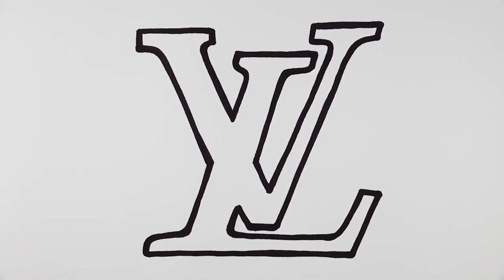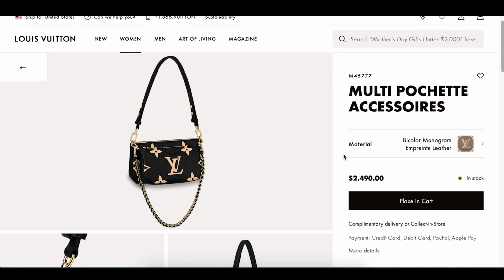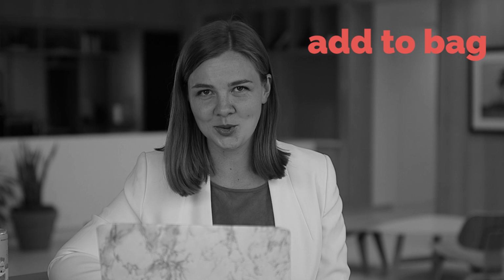Just so we're comparing apples to apples, or handbags to handbags, I picked a Louis Vuitton handbag that I actually don't like. I just picked one that would be comparable. It's also $2,500. So let's add this one to cart, even though they use this weird language, place in cart. Well, the wording place in cart sounds really formal and outdated. I would just say, add to cart.